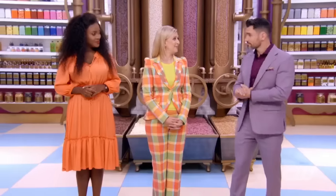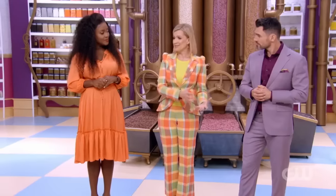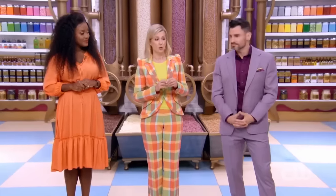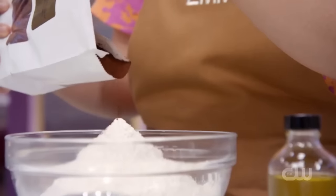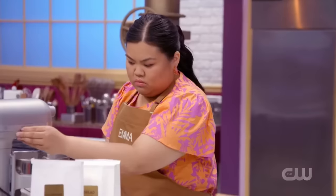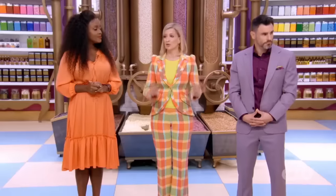Cynthia, Steve, this technique test is to take a savory sandwich and transform it into a dessert. Means being really imaginative and pulling out some decor techniques that at this far along in the competition, our bakers should have mastered. So the first thing our bakers need to do is get those doughs mixing because they need to let the doughs rise.